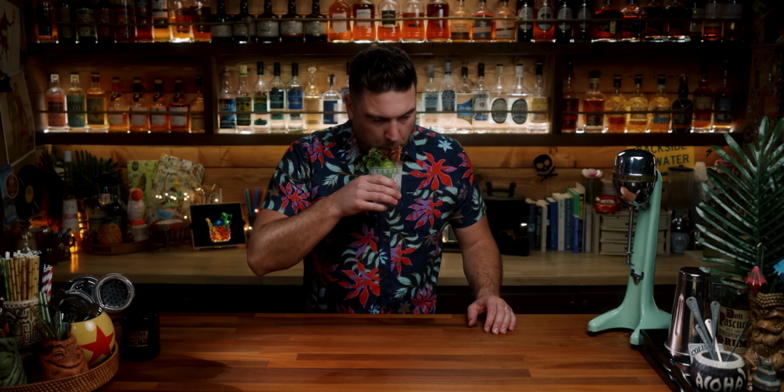So let's try the Honi Honi. Cheers. So Buffalo Trace is 45% ABV, Old Grand-Dad is 50, and the last cocktail we had, the bourbon comes through a lot more than this one does. This one has the familiarity of a Mai Tai, so if you are not a rum lover, but you want to experience a Mai Tai, this would be the cocktail to make.